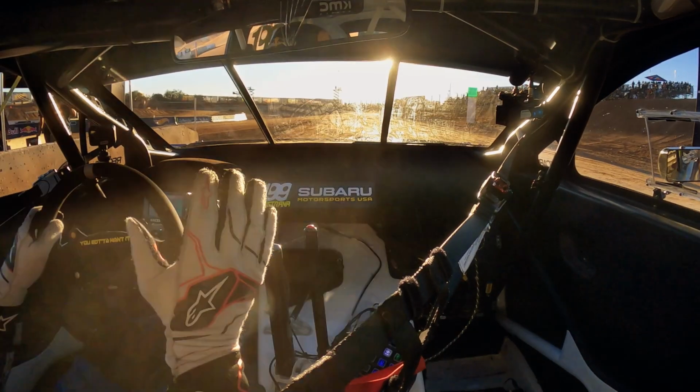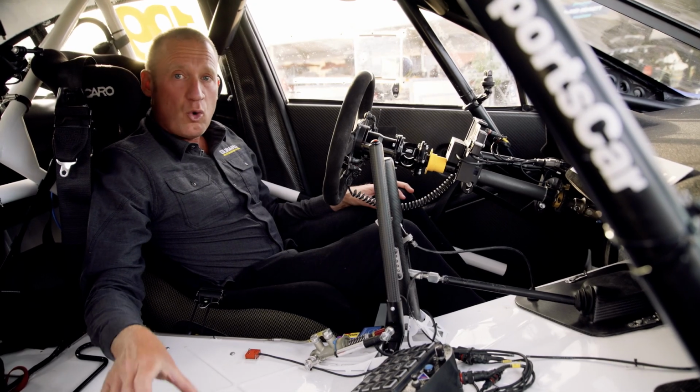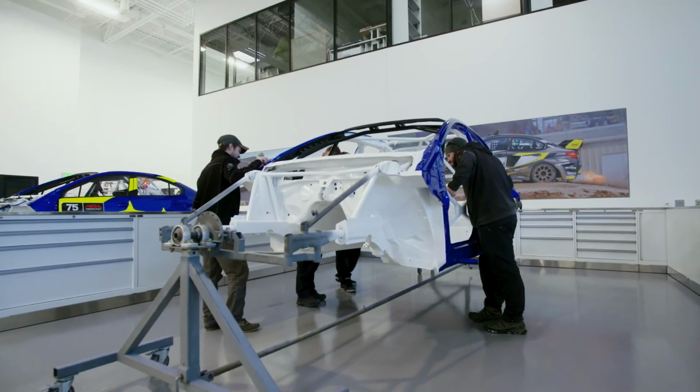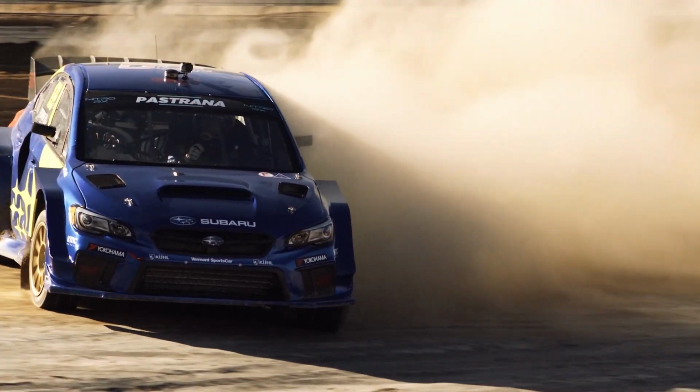Very fun indeed. Now, it's minimalistic to the extreme in that this battery here powers the car during the race. There is no alternator, and that's to save weight. They build these cars underweight and then they bring them back up to the series minimum weight using ballast in different places on the car to get the handling just right.